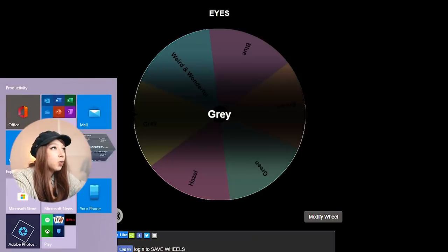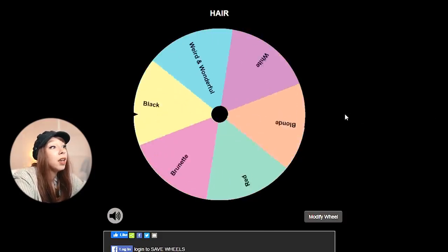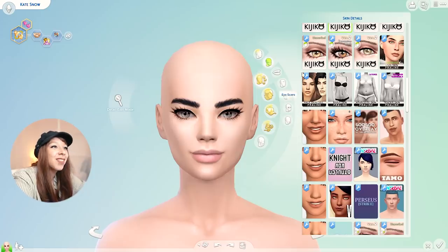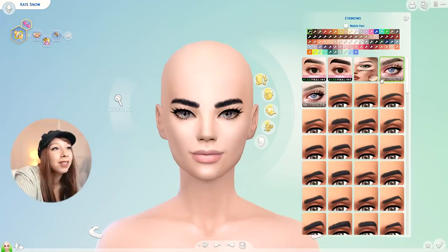All right, guys, next wheel. Let's just do hair. The most important one. Brunette, okay. Cool. Oh, I guess we could just choose whatever eyebrows we want, huh? Since it's not a wheel.